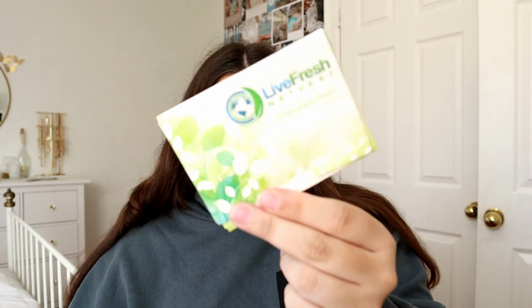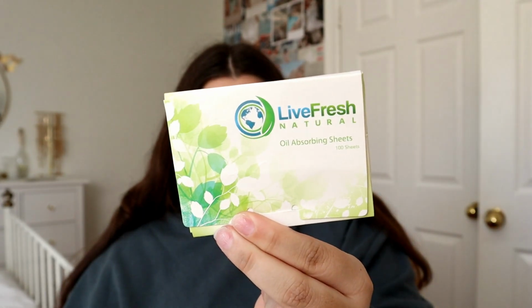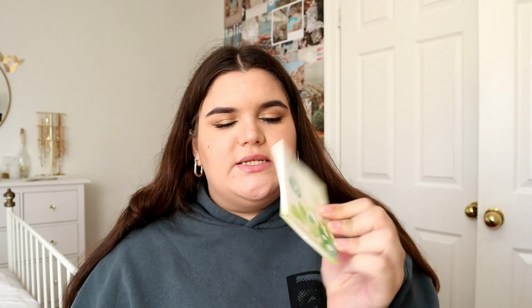And then I have some more essential things. My blotting papers, super oily skin, great. These are really great. These are the Live Fresh brand. Also, if you see my nails look literally broken, I took my acrylics off and they kind of ruined my nails, but it's okay. But yeah, these are the Live Fresh Natural Oil Absorbing Sheets. They come with 100 here, and they're really big, so they kind of last a really long time.